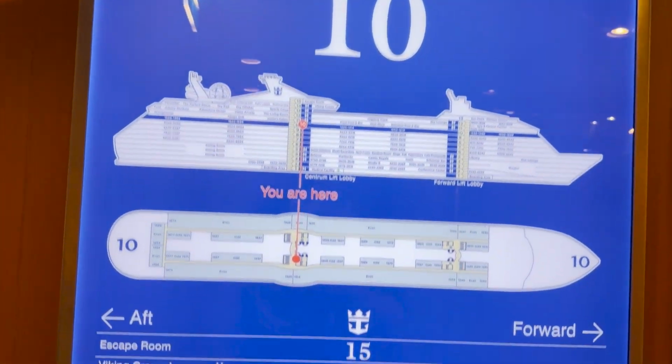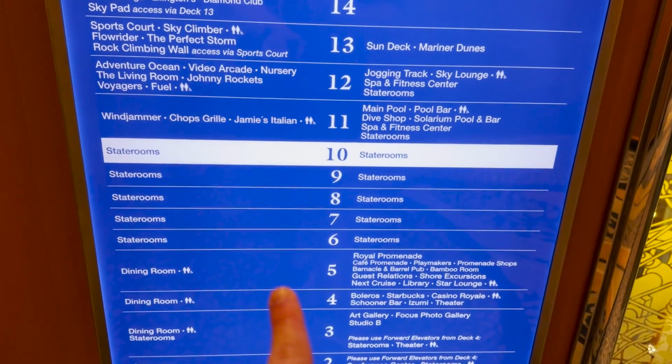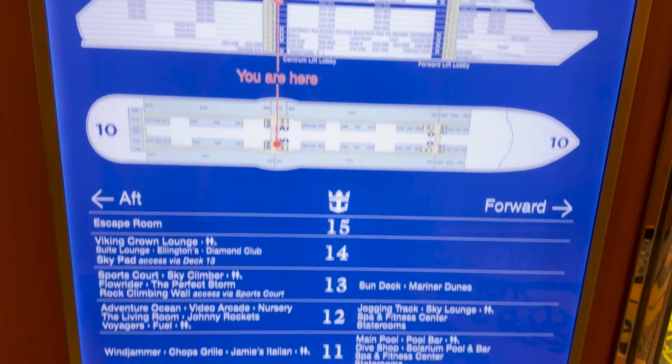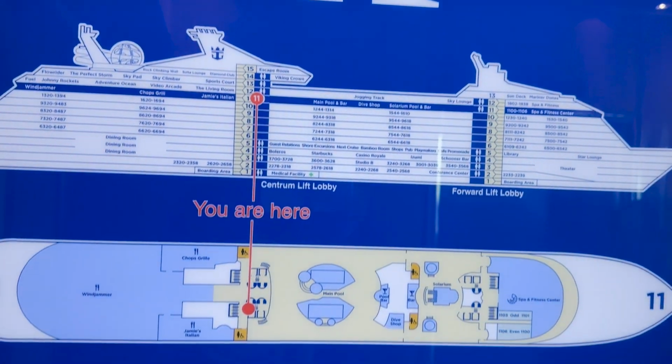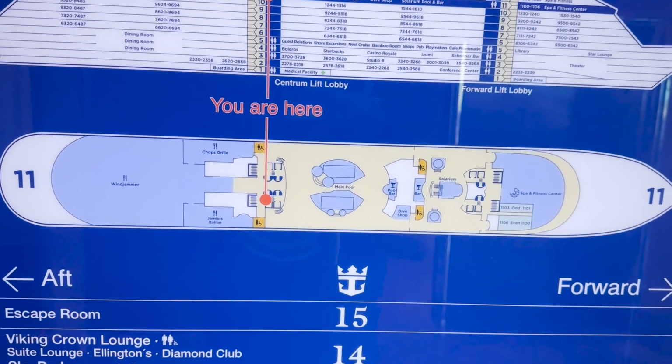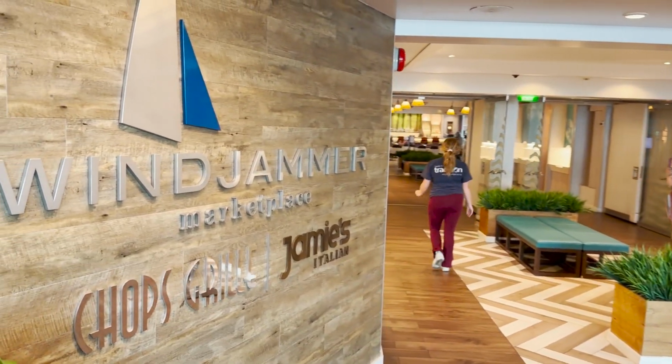Deck number 10 has also just staterooms, but this does end our stateroom palooza. So we're going to 11, and there's a lot of stuff to see there. Deck number 11, as I mentioned, several things to see here, and several big things as well. So we're at the midship elevators. We're going to turn and head aft, and we are going to enter into the Windjammer Marketplace.